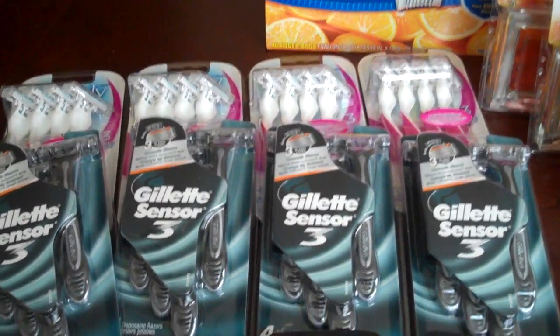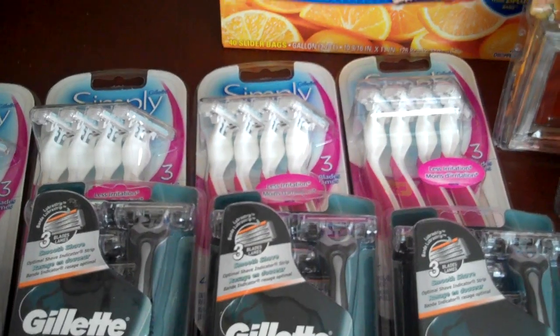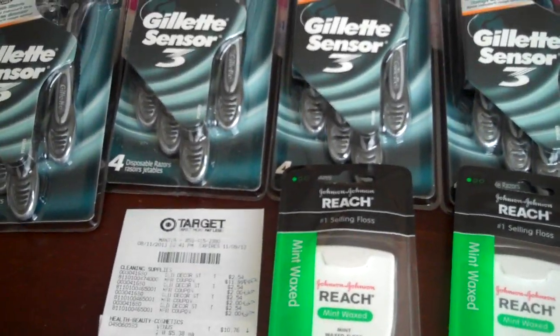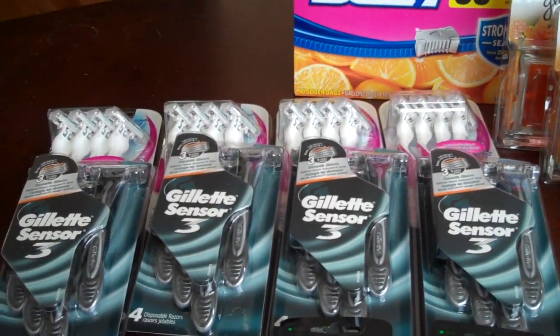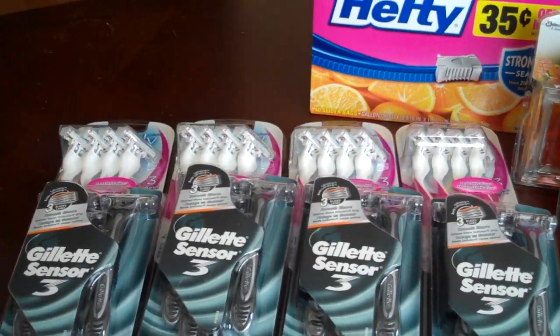These razors at my store are the Gillette disposables. They are the men's and the women's. I got the Simply Venus, and then the men's. They're disposable razors, and at my store, the men's ones were $5.33. The women's were $5.38.